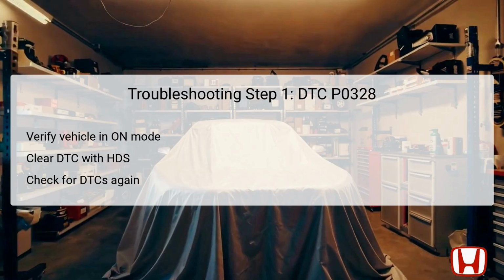To begin troubleshooting DTC P0328, first verify that the vehicle is in the on mode, as this allows the diagnostic system to access relevant data. Next, use the Honda Diagnostics System, HDS, to clear the current DTC. This action resets the onboard computer and can sometimes resolve transient issues. After clearing the DTC, switch the vehicle to the off or lock mode, and then power it back on to the on mode once again. This step is essential as it prepares the system for a fresh diagnostic read. Now, check if any pending or confirmed DTCs appear on the HDS. If DTC P0328 reappears, you will need to proceed to the next troubleshooting step, confirming that the failure is indeed consistent.